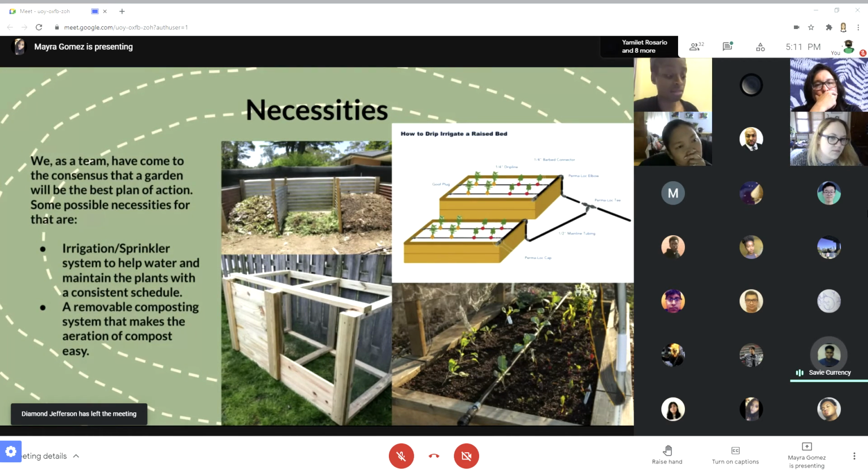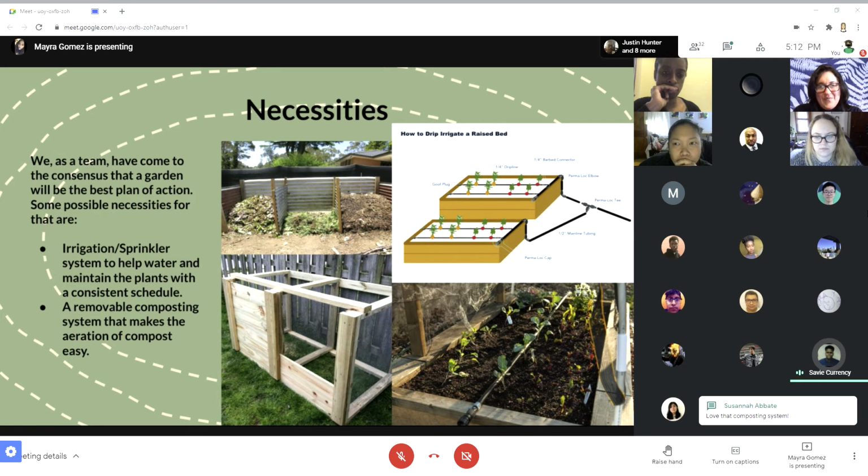So these are some of the main necessities that we think would make a community garden successful. Some of the things that we want to incorporate as a group into the vacant lot are a raised bed, an irrigation system, as well as composting.